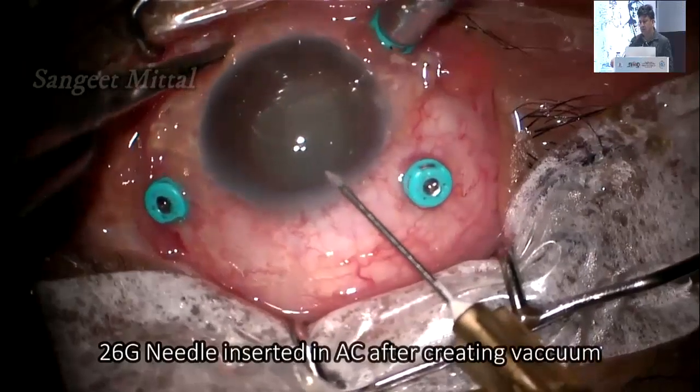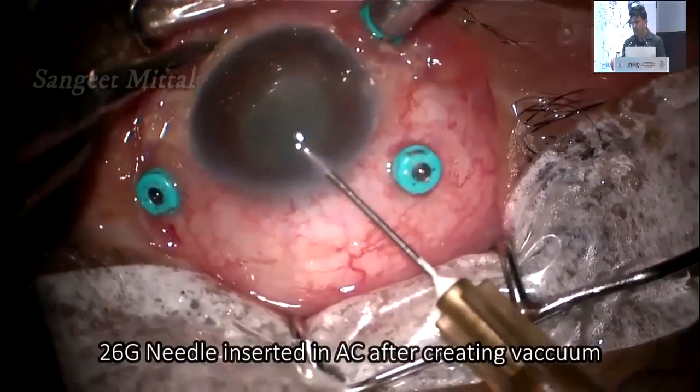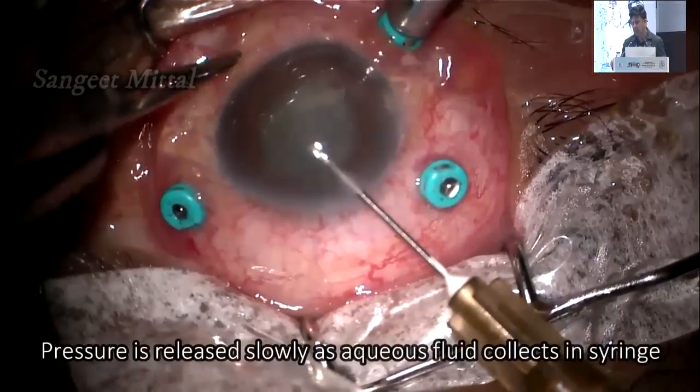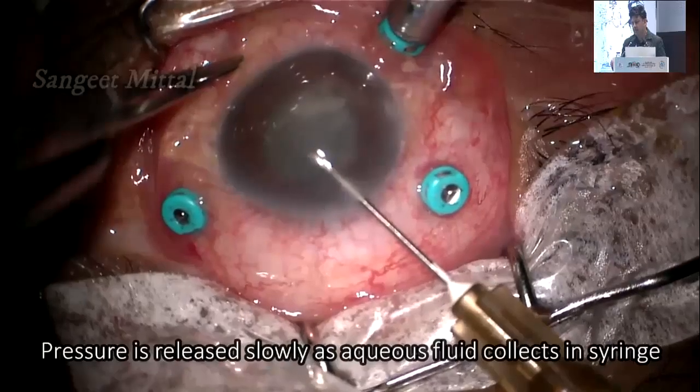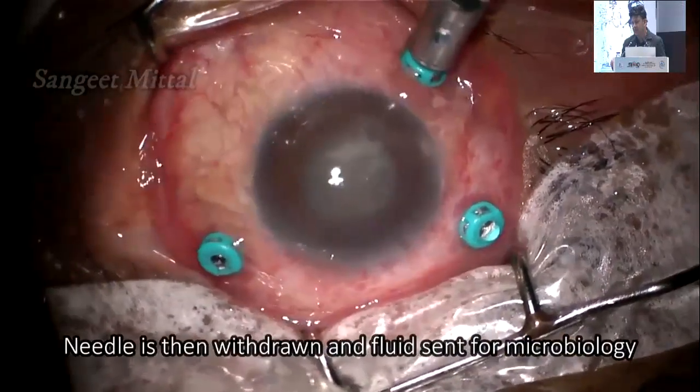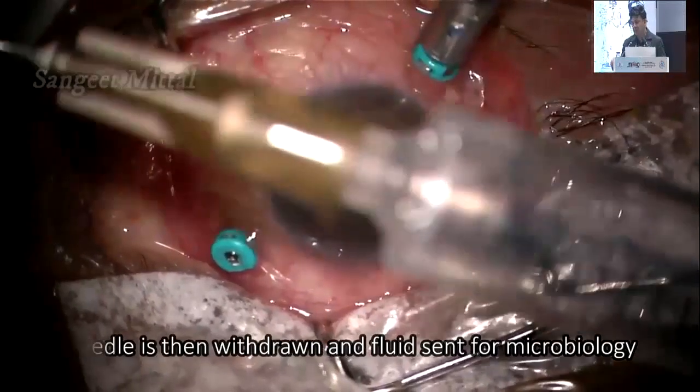Vacuum is created by pressing the rubber cap before the needle enters the eye. Once the needle is in the AC, the pressure over the rubber cap is reduced and the aqueous gets collected in the syringe. The obtained sample can then be inoculated directly over culture media or sent to the lab after covering the needle.